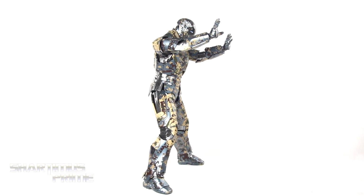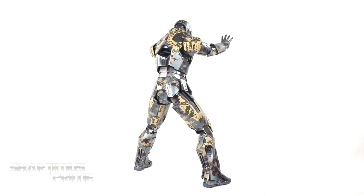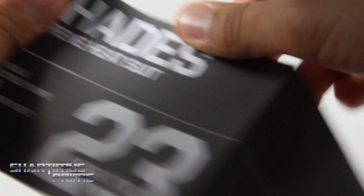But anyway, let's get a closer look at the accessories that come with this guy, and then we'll get a closer look at Shades. But you want to make sure that you start reading the directions before you start tampering with the figure. The instruction booklet over here just shows you how to insert the batteries and how to articulate and what to do and what not to do. So yeah, make sure you read through all this stuff before you start messing with your figure. You don't want to break it.